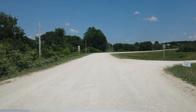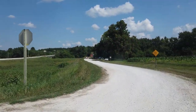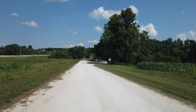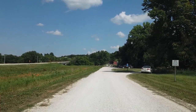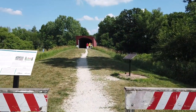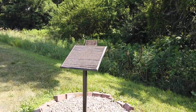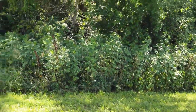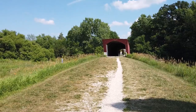Well, second on our tour here is the Holliwell Covered Bridge. And we'll give you a little bit more information on that when we get down here. Like, the wildflowers are out.